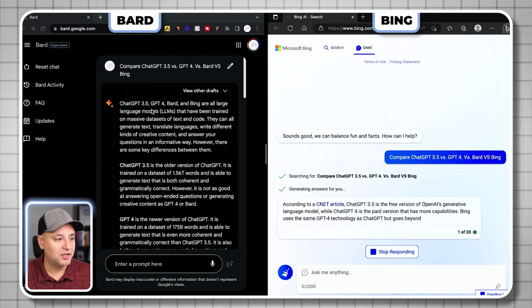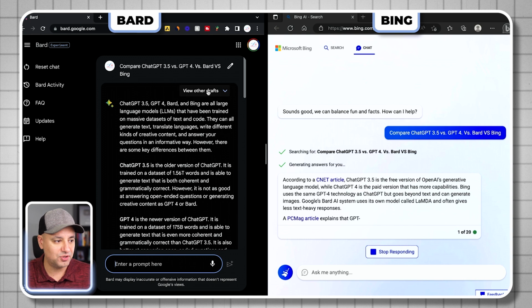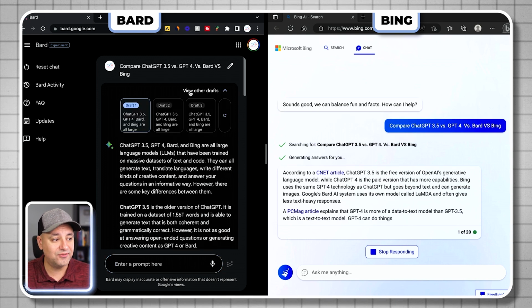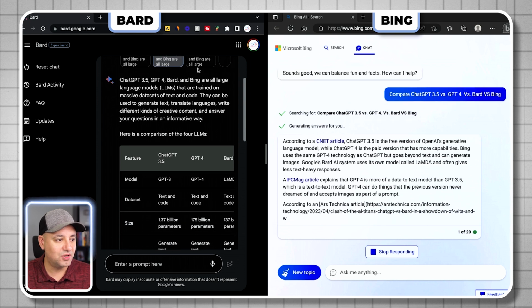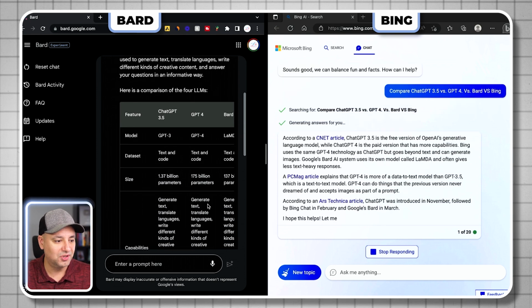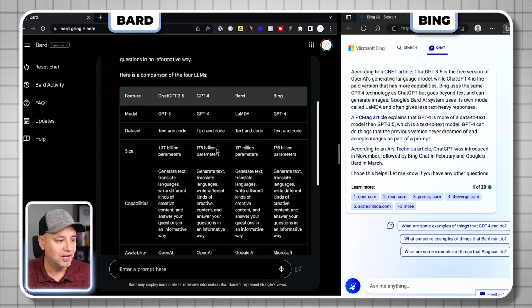So Bard gave me a really good answer. I'm not gonna read it right now. You can do the prompt yourself, but it also has different drafts. So I can click here and see these different drafts. And one of them right here has a whole table, which makes it really, really useful, right? So I can actually extend this out and look at this table.